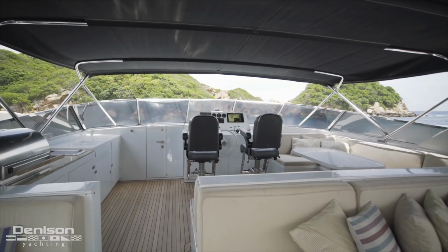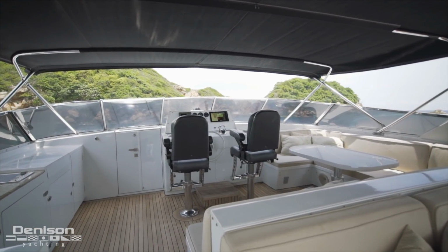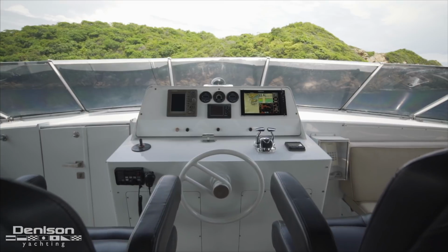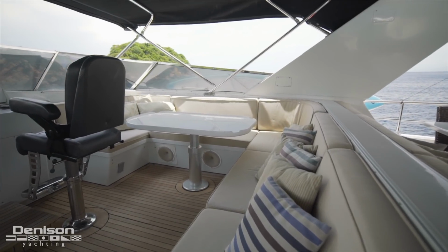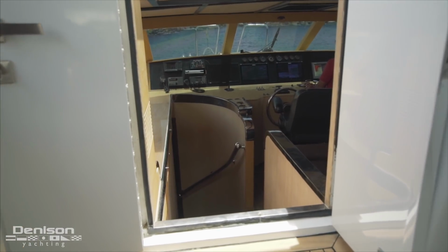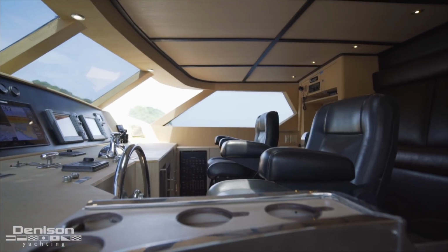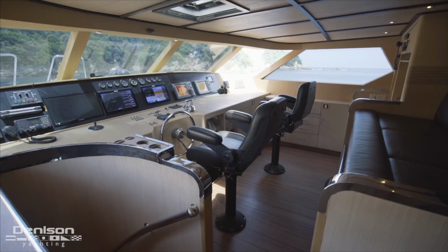Rounding out this space is the upper helm, protected by a bimini overhead. This is the most used helm on board as it ties in nicely with a guest seating area found outboard to starboard. Just a few steps forward and down brings us to the lower helm, which comes in handy when you're fighting with the weather or if you prefer the big boat feel of a raised pilothouse.